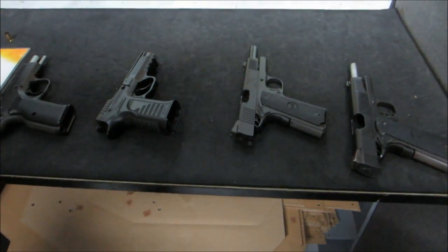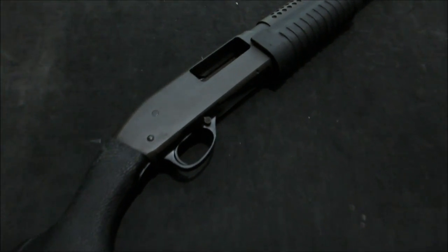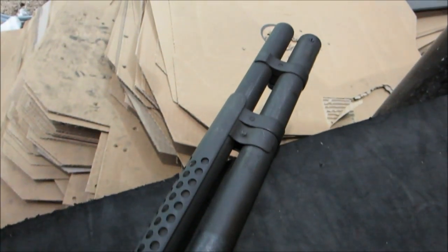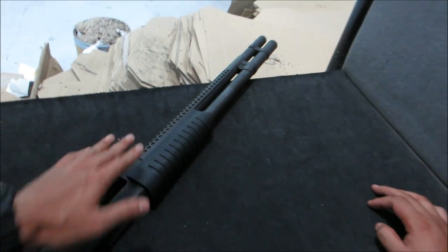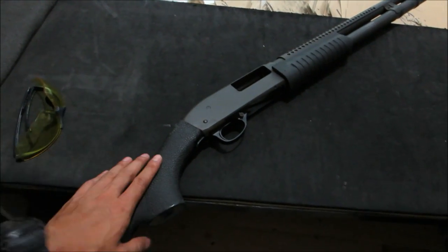Parting shots. Okay, it's empty, guys. We're not shooting it. Just inspecting this Armscor shotgun. Very, very nice. It's a pump action. 7+1, excellent. And it's even got the heat shield on top. Just nice little features like that. Good furniture, good grip. It's simple but effective.